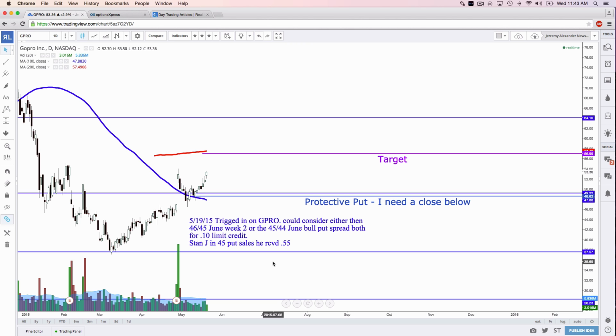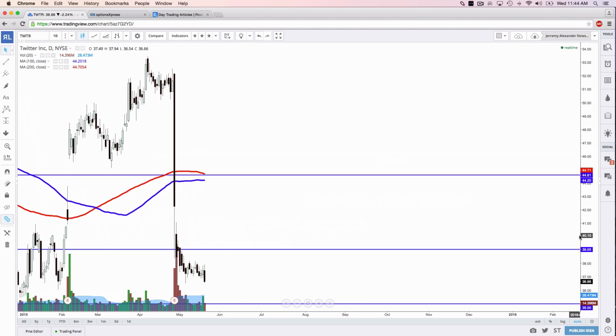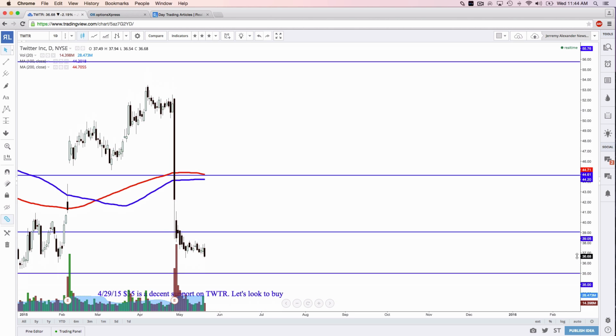And the next target on GoPro, if you are in either shares or calls, is $56.99. So right now we're stuck between the 100 and the 200 simple moving average. So kind of expect GoPro to maybe do something like that for the next few weeks and months and just be a little bit more bullish to neutral on it overall. Twitter. Beautiful candle today on Twitter, very expected.